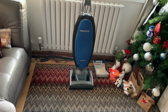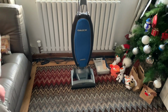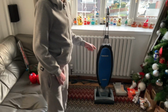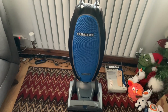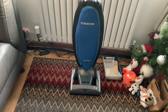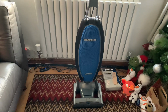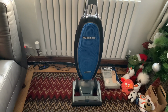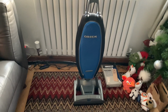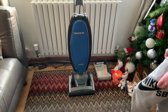They use dirty air technology, which is something that not many machines use anymore. And they do have the common motor. This one comes with a 2-speed motor, which is great. I think the 2-speed Orecks are very, very good, far superior to their 1-speed older ones, because those are quite noisy. We're going to get the sound meter out in a minute just to test the noise on this thing.